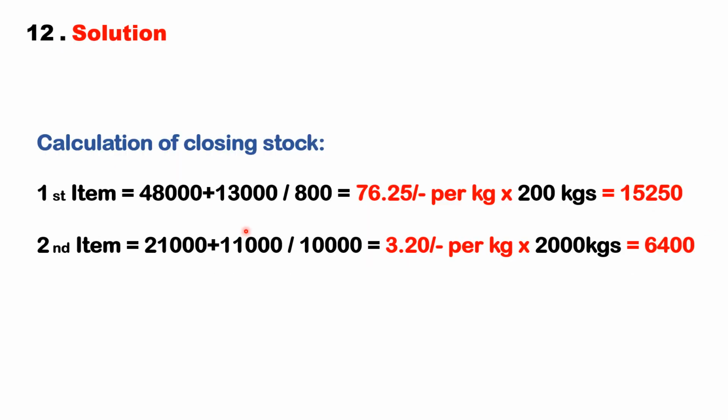So closing stock na hege ಲೆಕ್ಕ ಮಾಡೋದು? 48,000 plus 13,000 divided by 800. You get 76 rupee 25 paisa per kg into 200 kg. So the closing stock of first item is 15,250. ಹೇಗೆ ಬರುತ್ತೆ? First item 800 kgs into 60 rupees.